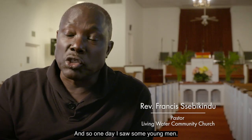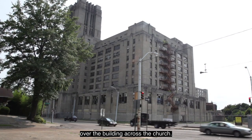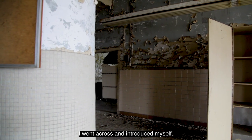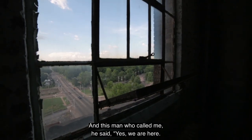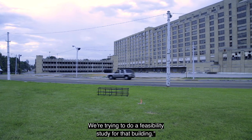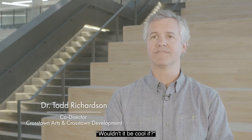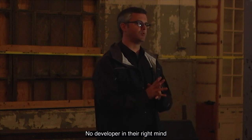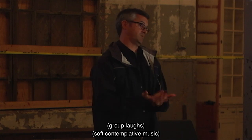And so one day, I saw some young men that were walking around, looking over the building across the church. I went across and introduced myself. Are you trying to do something here? And Chris Miner called me and said, yes, we are here. We're trying to do a feasibility study for that building. So basically the conversation started out with, wouldn't it be cool if? And it was purchased purely for a civic, with a civic vision. No developer in their right mind would purchase this building.